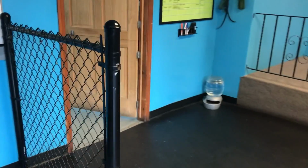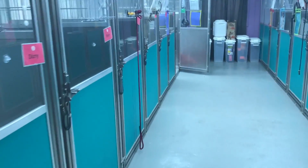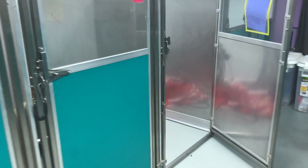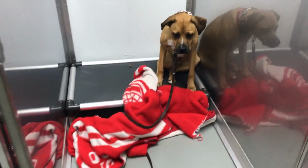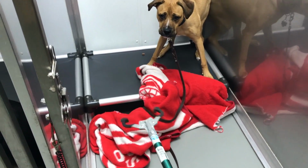Going to get Sampson out of the kennel. He just showed up today, and he's very fearful, fear aggressive, I guess you may call it. Pretty unhappy guy at the moment. We have not formally met yet. Use my trusty grabber here.